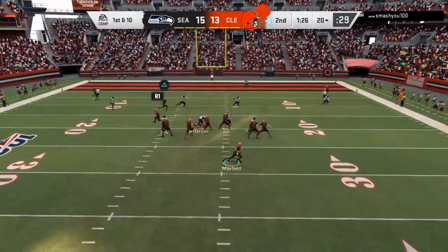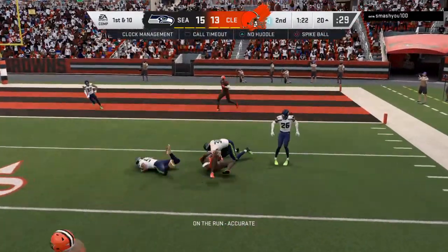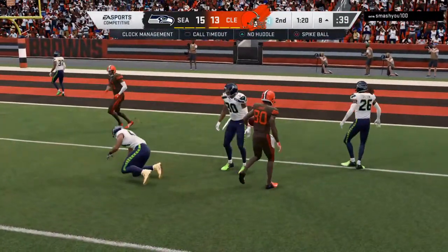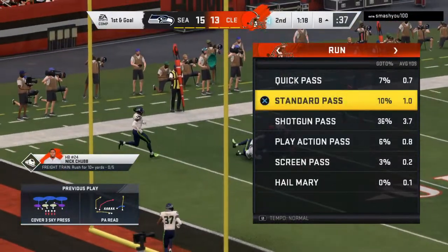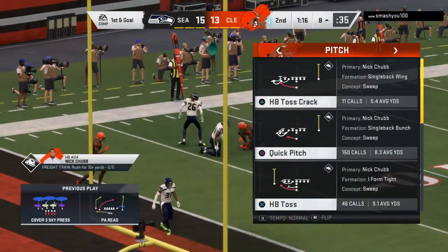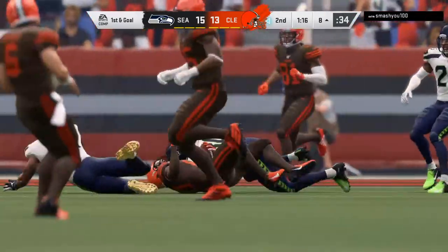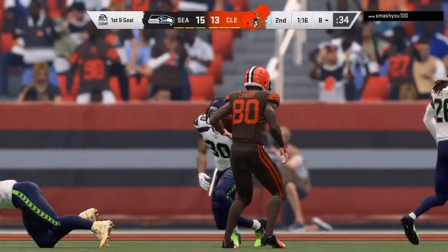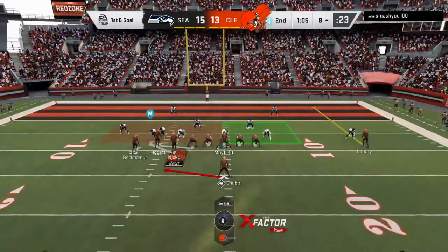Play action now. Here's Mayfield. Flush to his right. And he's got his man on the crossing route. That's Landry. And they've got it inside the 10 at the 8. A solid pickup of 12 yards, and now they're knocking on the door. 1st and goal at the 8-yard line. Creeping up on a minute to play in this first half.